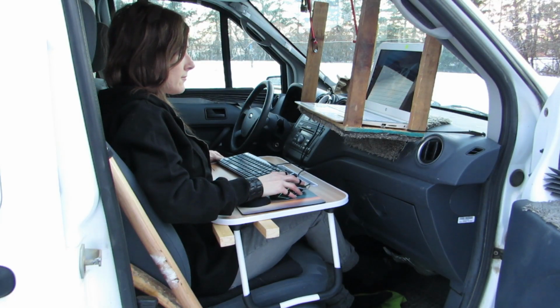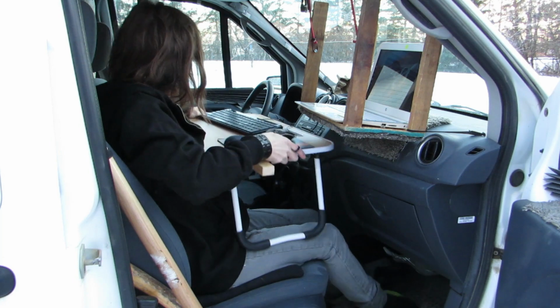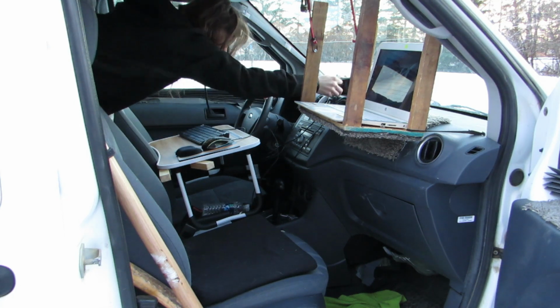I needed something that was going to be comfy for sitting down for 8+ hours a day, and something that was easy to set up and also to get in and out of in case I needed to move throughout the day. It was also important to me to be able to set up the office without getting out of the van in case I wanted to be stealthy.